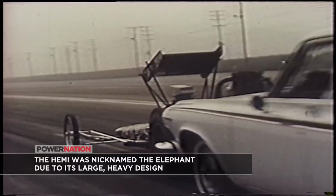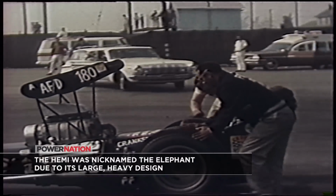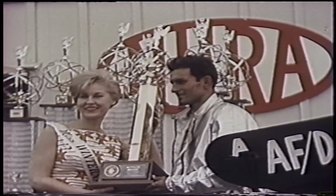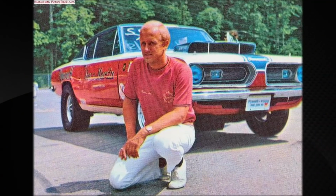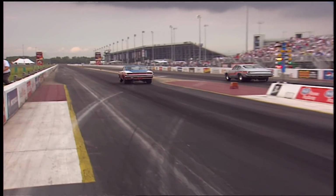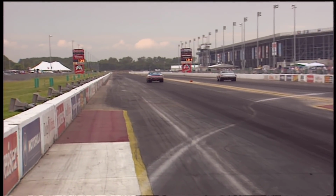So Mopar sent the 426 race Hemi to the drag strip. Don Garlits used them in NHRA quarter-mile competition and was the first racer to break the 200-mile-an-hour barrier. In 1968, Ronnie Sox, the greatest 4-speed driver in history, dropped a 426 Hemi into his Barracuda Fastback. As a result, he easily won the Superstock Eliminator Championship.